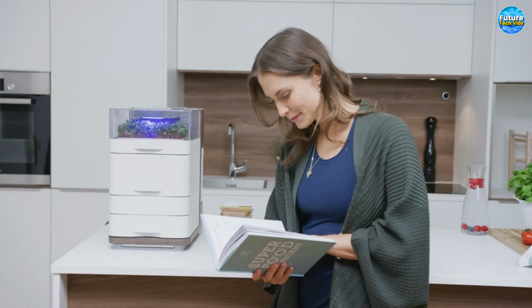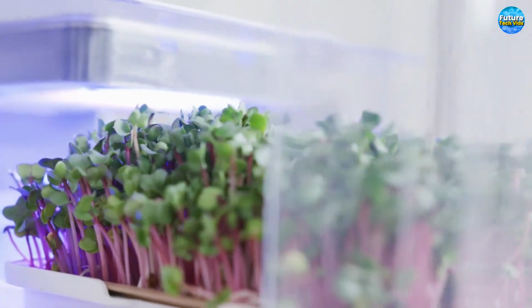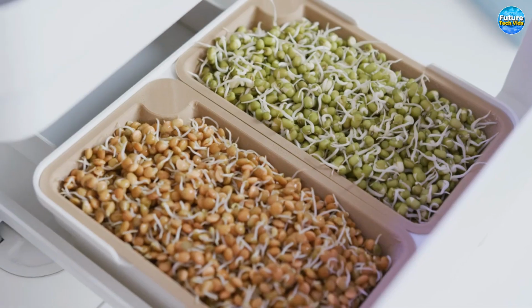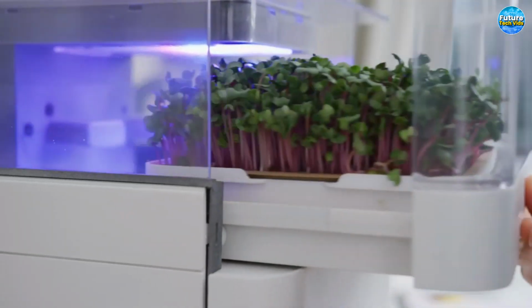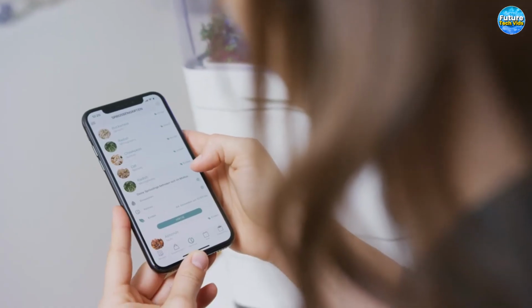Here's how it works. The Cell Garden features 3 different levels, each serving a unique purpose. At the bottom, you have a dedicated area to soak and germinate your seeds. It's like giving those little guys a jump start in life. As they begin to sprout, you move them up to the next level where they can continue to grow and flourish.